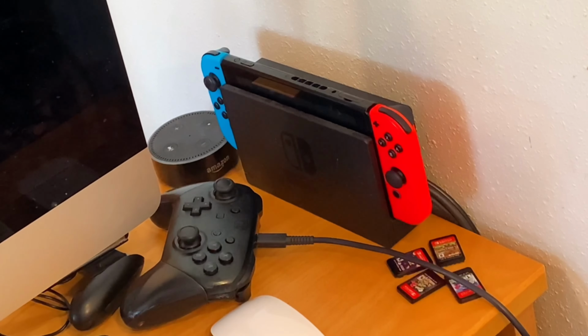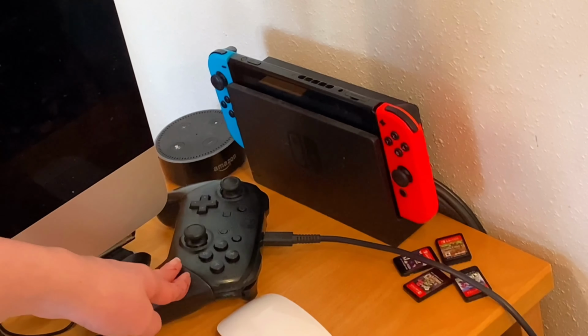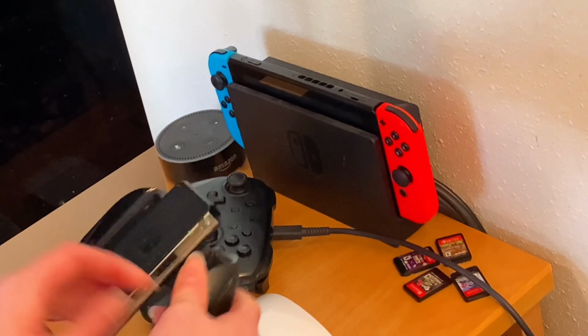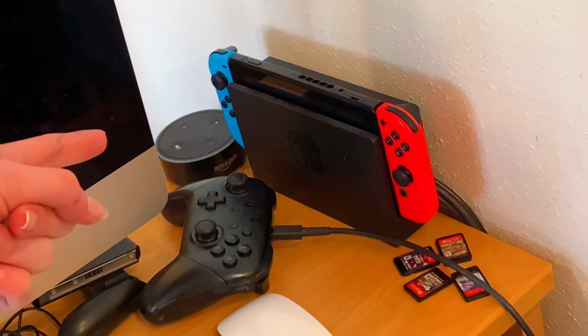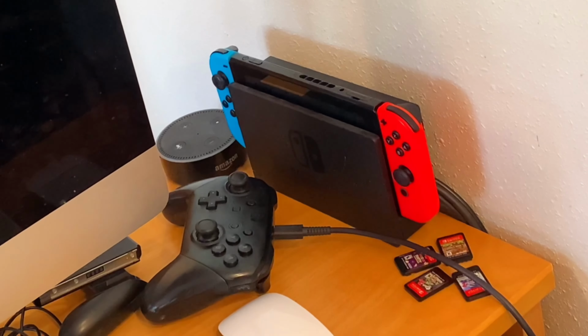Hopefully whoever does break into this house one day, if someone ever does, is not a Nintendo fan. And then over here, I have my Pro Controller, the Classic Black Edition, and then I also have my Joy-Cons that I use when my Pro Controller is acting up. And then right between the Nintendo Switch and the iMac, I have my Amazon Alexa.